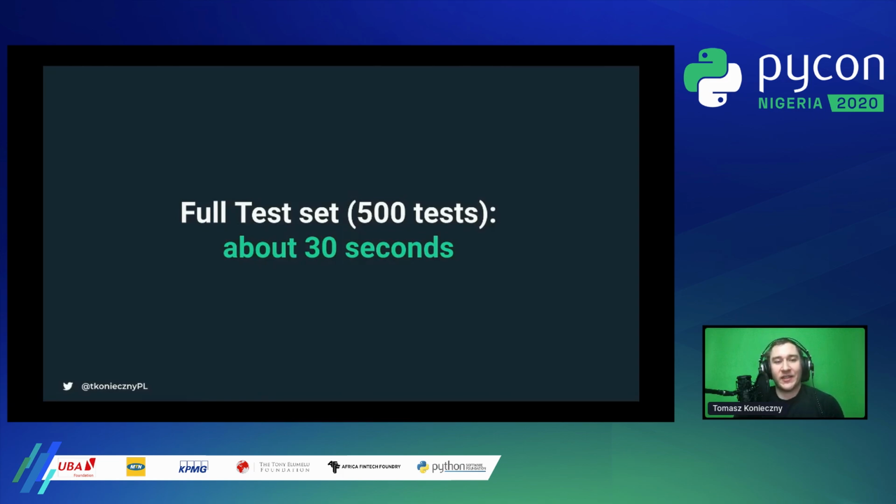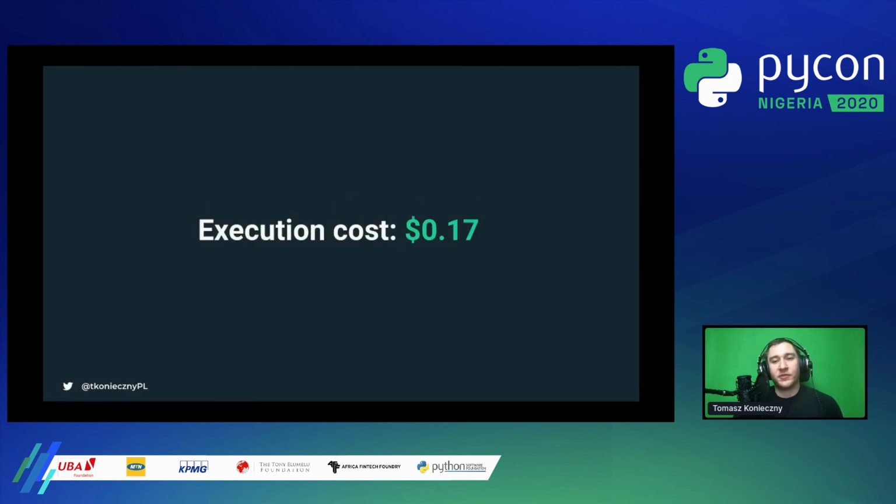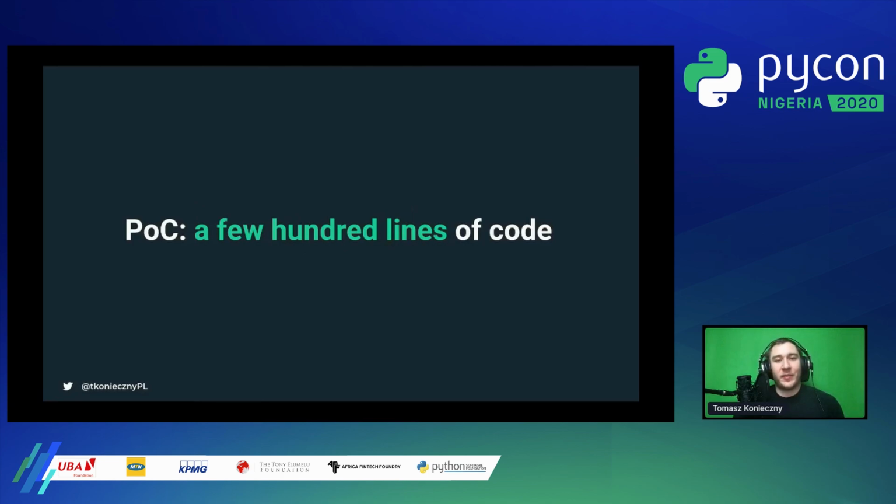But we just ran 500 instances. What will be the cost of running this on Lambda with this concept? I calculated it, and it would be about 17 cents. So if we compare it to the cost of the development team waiting to get the results, or this unpredictability, I would say it's quite low. And the second thing is that this proof of concept is really simple to implement. It's about maybe a few hundred lines of code. The production-ready solution will be a bit more complex, and there are also some limitations that we'll need to handle, but the general idea is quite easy to implement.